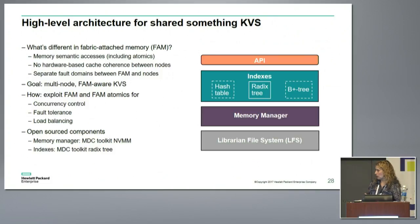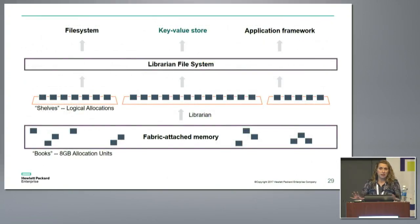And in particular, I want to highlight some of the work that we've done on some of the memory management components as well as the indexing components. The way that we think about memory management in the machine program that this work comes out of is really as a kind of a two-level memory allocation and management scheme.